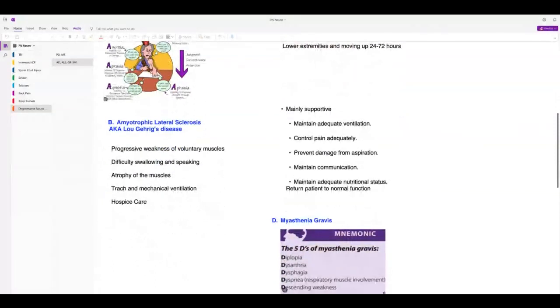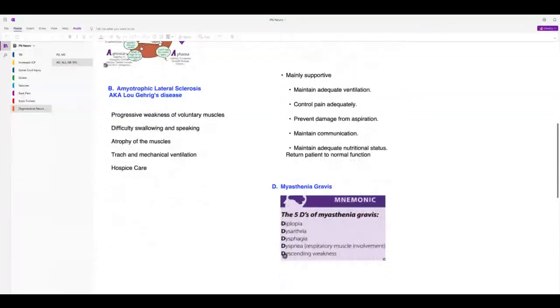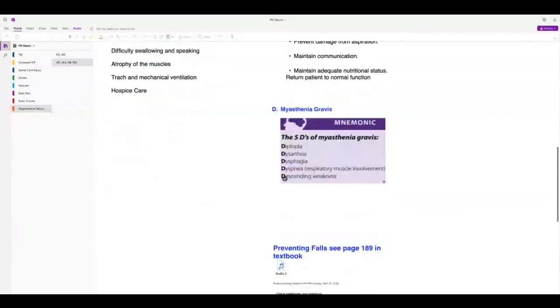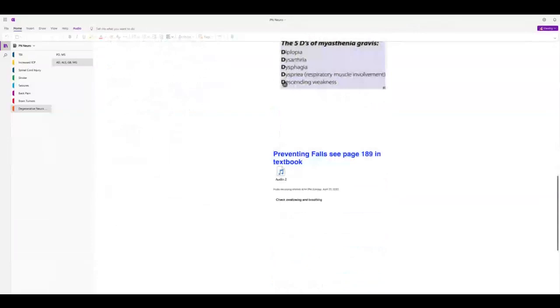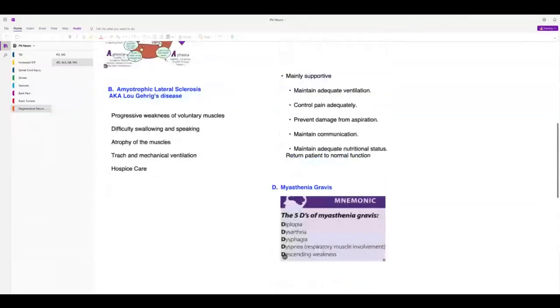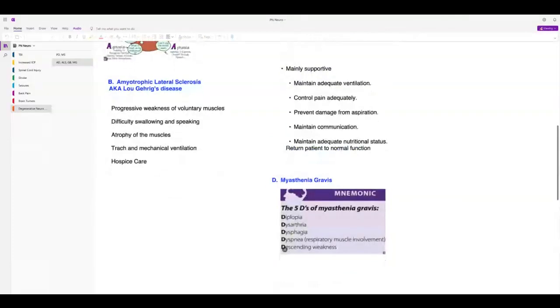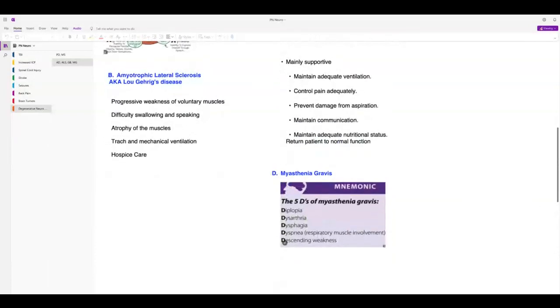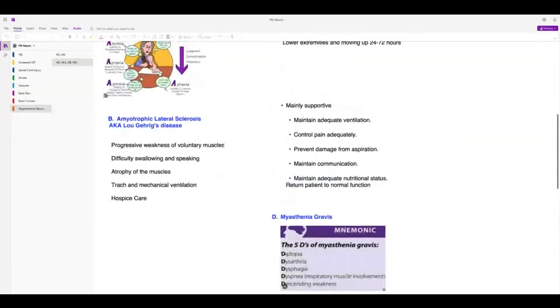Myasthenia gravis. So this is the same thing. They're going to have trouble swallowing. So you want to make sure that you are checking their swallowing and suctioning them if they need suction. So make sure there's suction in the room. All right, so those are a quick view of the progressive ones. It's mostly about making sure people don't aspirate when they have these progressive diseases.